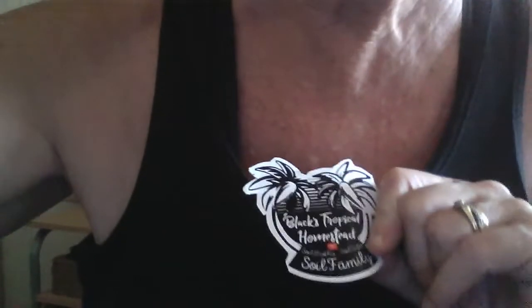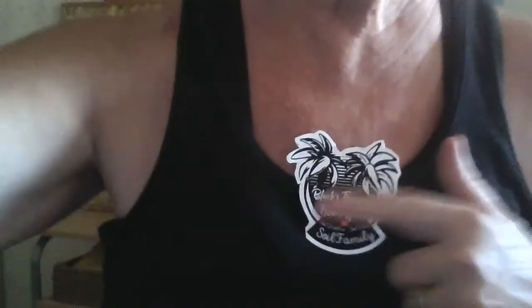So the first one today. Oh, look, it's a badge. Black's Tropical Homestead, Soil Family. Yay. And I will try and remember to wear them on some videos as well. So look out for badges. If you do stickers and you want to send them to me, I can't send you anything back, so only if it's a free, not a swappy. And I will wear my sticker badges on some of my videos, so the channels that send them will be like, oh. And I will try and mention them as well, maybe put a link in. I don't always remember to do links.